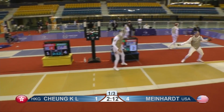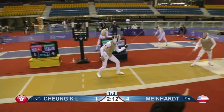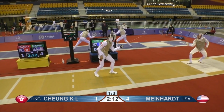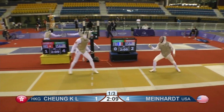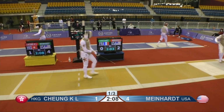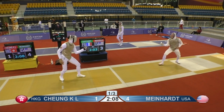Infighting might. Garrick is off the strip. So they're just going to shift down a meter and resume. That seems like a little bit farther than a meter, but okay. That time it was kind of Garrick who was looking for that remise-y looking thing. You might consider that just the end of his attack, but it was pretty late in the action.